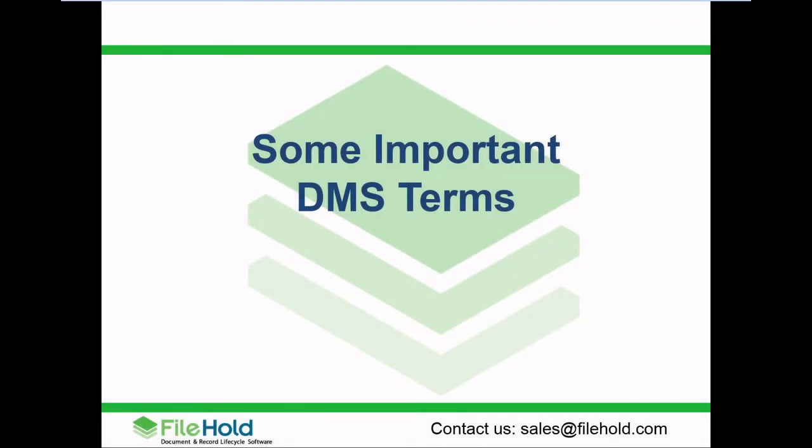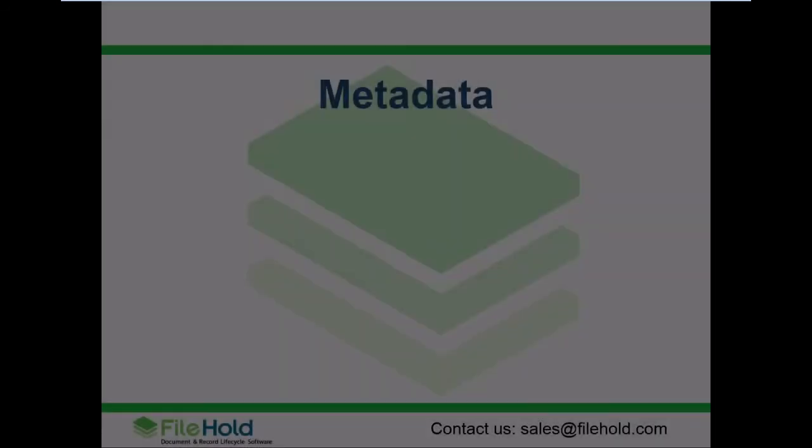Now, in closing, I just want to cover a couple of terms here. The idea is I want you to have some vocabulary so that if you want to see a demonstration of FileHold or take a look at some of our other videos, at least you'll have an understanding of what you're seeing on screen. I want to take a deeper dive into these because these are really important terms for document management and for the field of information management, so that you understand some of the language that we use.